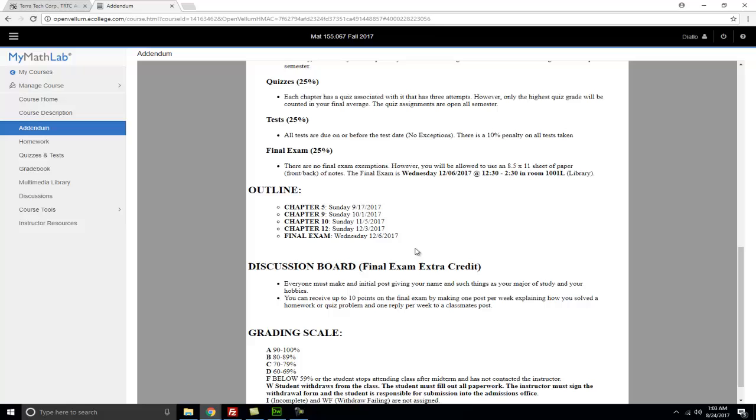Next, we have the outline for the course. We see the 4 chapters listed out as well as their test dates. The next item on the addendum is the discussion board. And the discussion board is worth 10 points on your final exam.